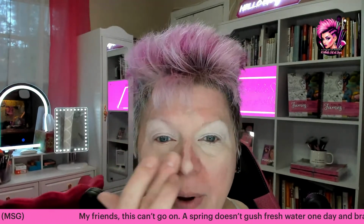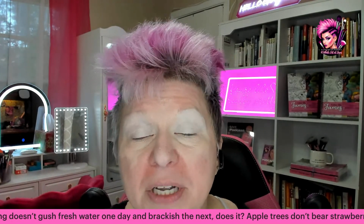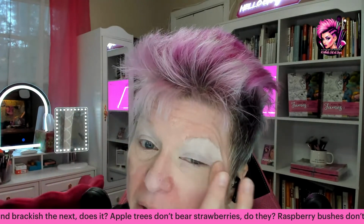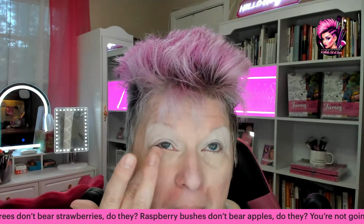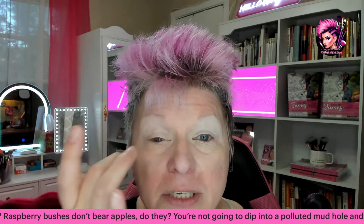This is very lightweight, unlike the Bye Bye Under Eye, which is a little bit on the thicker side, which is why you can use a damp cosmetic sponge and it works fine. This is very lightweight, so you're not going to get, or at least my experience hasn't been, any puddling under the eye, like sometimes you can experience, especially if you have older skin.